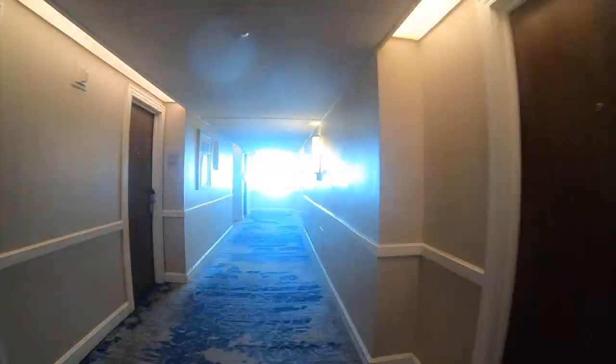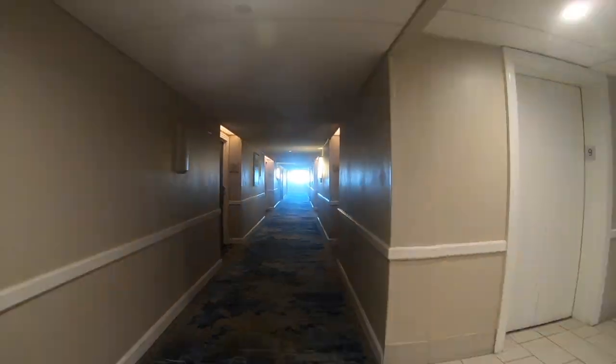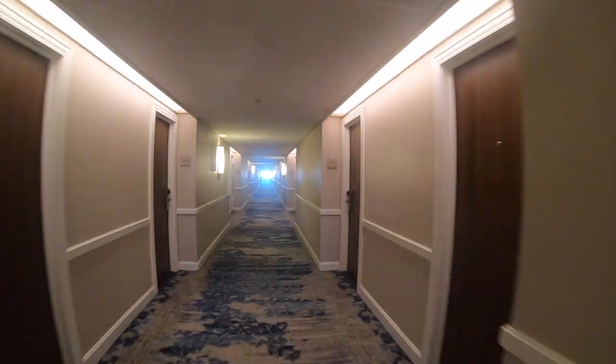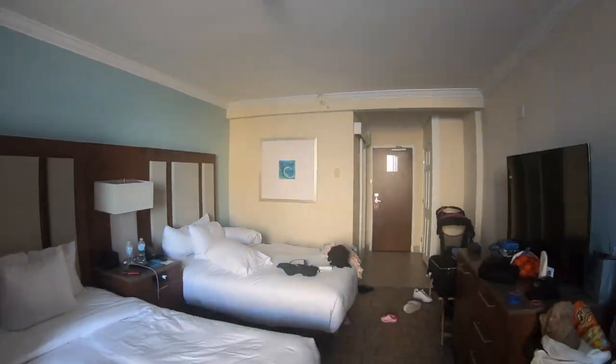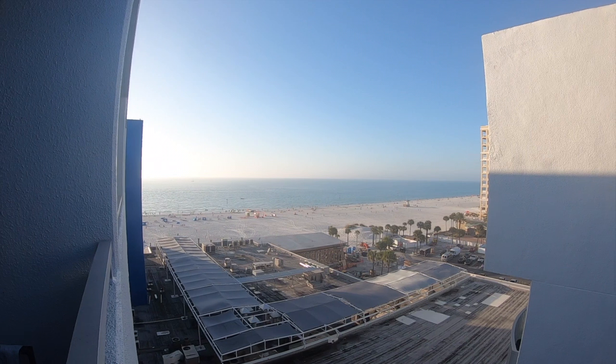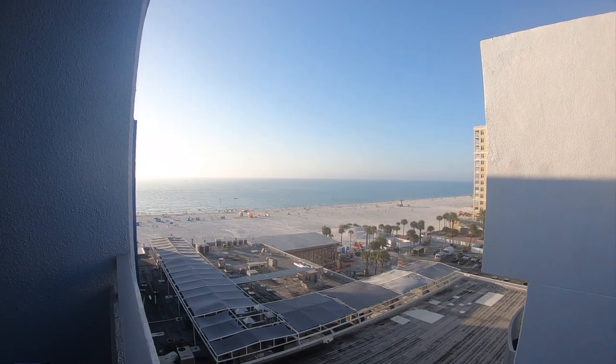But if you do need something else, there's plenty of beach shops all around. Actually, Mandalay Avenue, the street that Hilton Clearwater is located on, has plenty of restaurants, attractions, things to do. You'll never be bored here, guys, but I'm just gonna leave it here. I'll see you on the other side. Let's go!